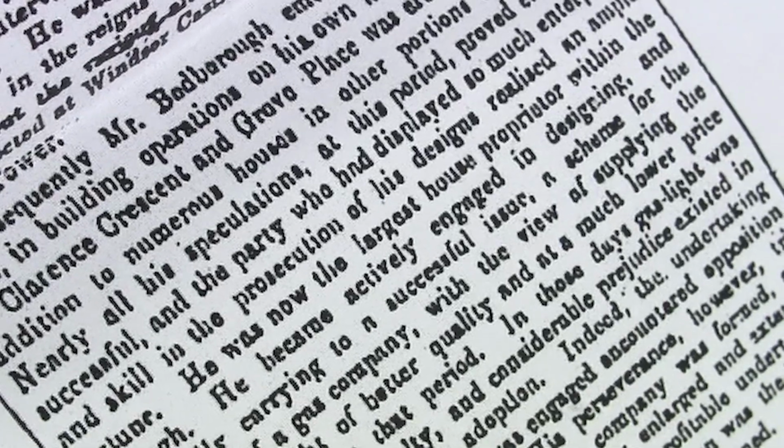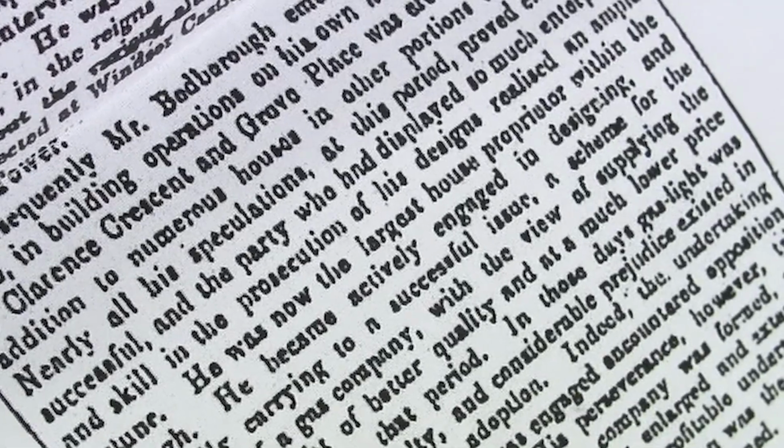Nearly all his speculations at this period proved eminently successful, and he was now the largest house proprietor within the borough. He proved himself a reliable and excellent craftsman, I would guess. Yes. And he'd have got a very good reputation in this quite small community. And as he worked his way up, he'd have made connections in the town's professional classes, and those connections would really have helped him as he built his business.